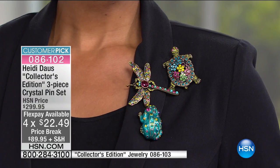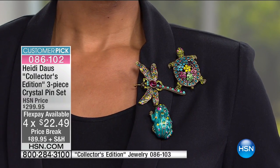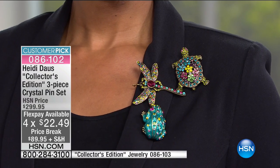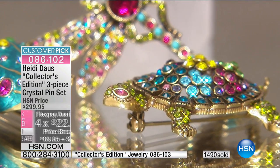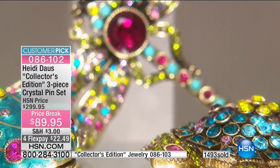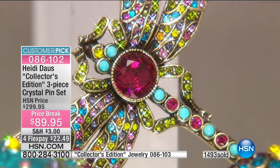Get it in the next couple of days. Think Mother's Day, think about even the next holiday. Start shopping now because we won't repeat this value. Look at those critters. There's only 500 left. They will go, right now.